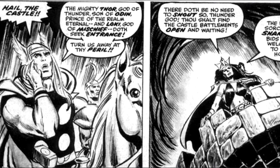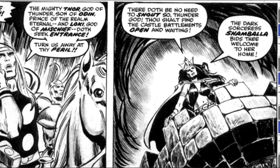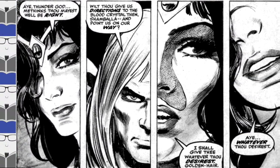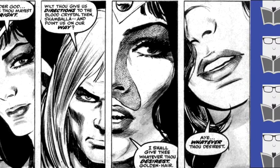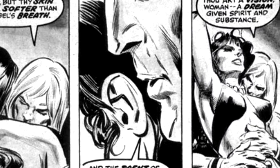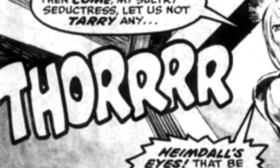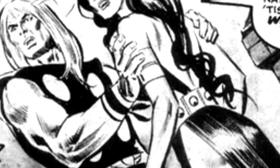Thor hails the castle, and there's a dark sorceress, Shambhala, that greets them. She invites them in, they have dinner, and basically she just comes on really hard to Thor, saying he can have whatever he wants. So Thor, being a male, says, okay, and starts to get whatever he wants, but then all of a sudden Loki interrupts, shouting, Thor, Thor, come help me!